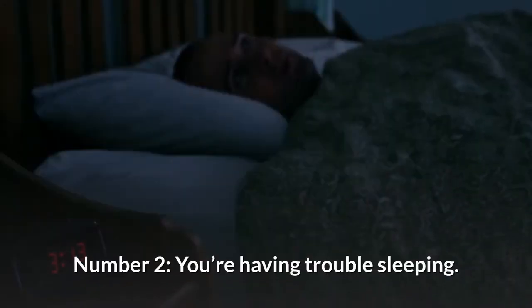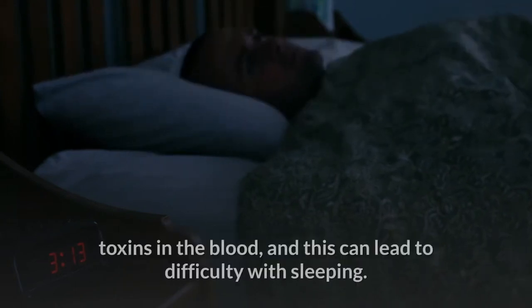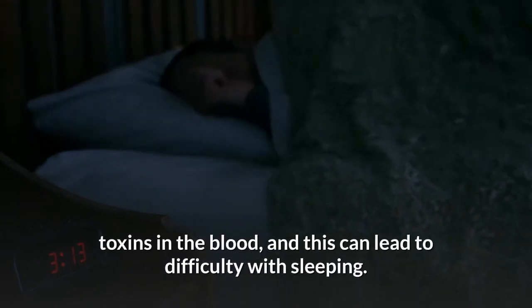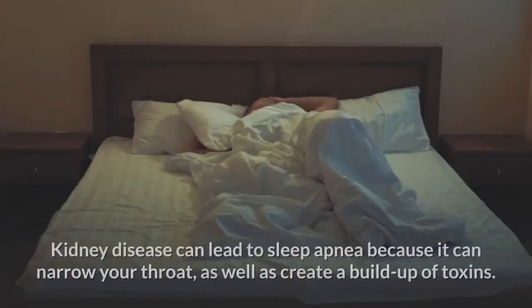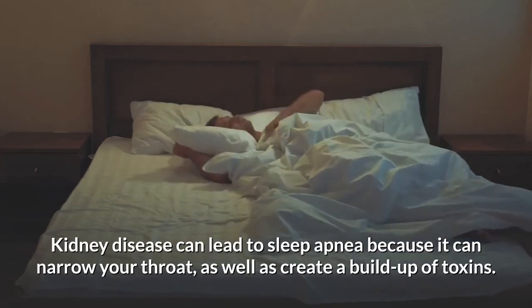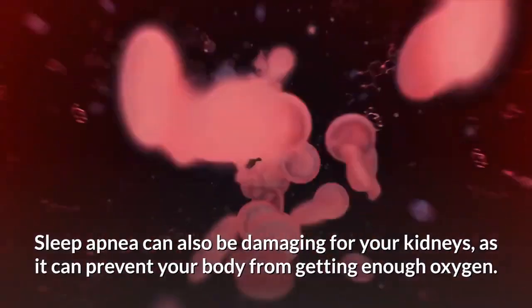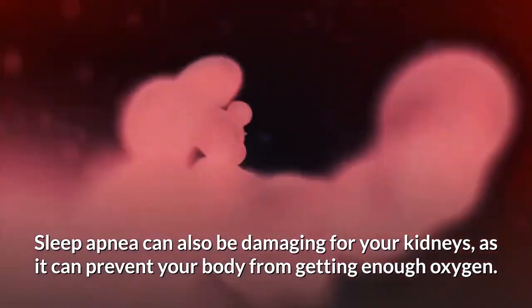Number 2. You're having trouble sleeping. As we just talked about, kidney disease can lead to a buildup of toxins in the blood, and this can lead to difficulty with sleeping. There's a link between sleep apnea and kidney disease. Kidney disease can lead to sleep apnea because it can narrow your throat, as well as create a buildup of toxins. Sleep apnea can also be damaging for your kidneys, as it can prevent your body from getting enough oxygen.